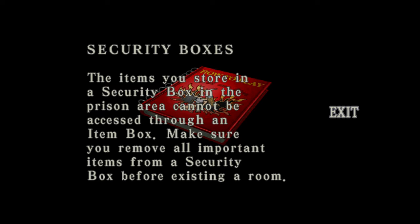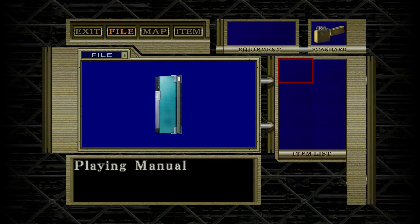The items you store in a security box in the prison area cannot be accessed through an item box. Make sure you remove all important items from a security box before exiting a room. Yeah, okay. Sounds good.